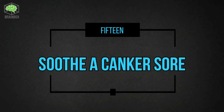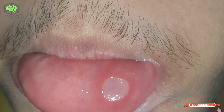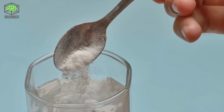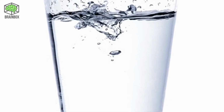15. Soothe the canker sore. It's hard to believe how much pain a tiny sore on the inside of your mouth can cause. Help the sore heal faster by swishing every couple of hours with a solution of 1 teaspoon baking soda stirred until it dissolves into 1 cup warm water.